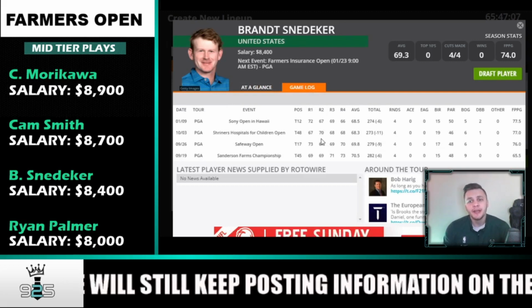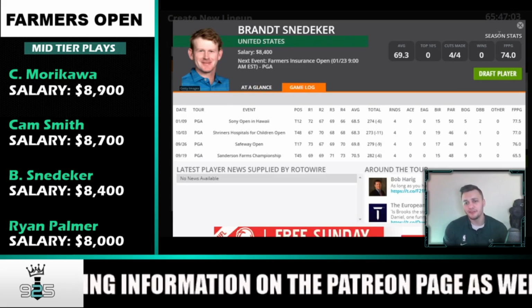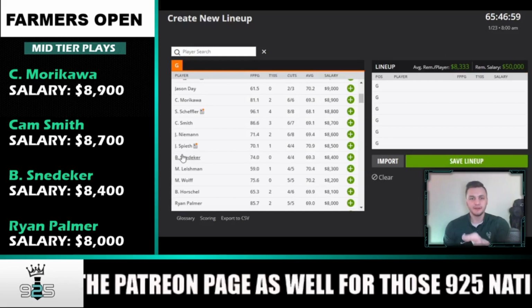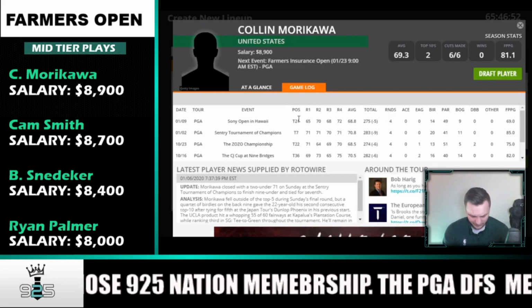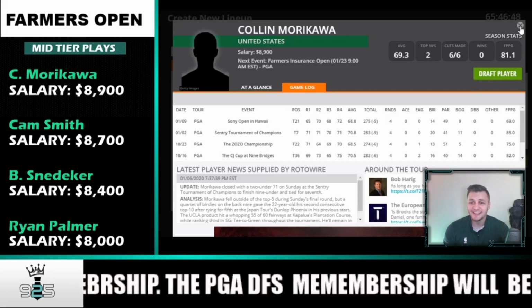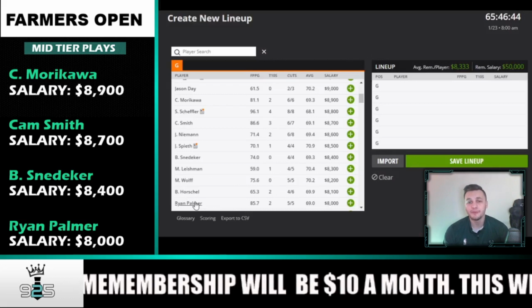Brendan Snedeker, I don't love this play, but it does seem like a solid price point for a guy that should go out and make the cut. If you played someone like Vaughn Taylor last week, this is kind of the similar play for Snedeker this week. Kyle Morikawa pretty much seems like we're locking in a cut. 6 straight made cuts this season, 16 in his career. He hasn't missed a cut so far. He's a fine stat fit as well, nothing great.